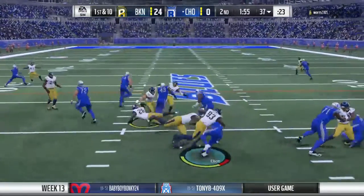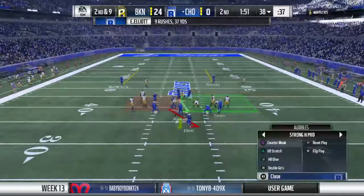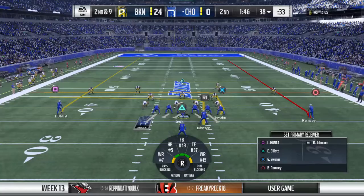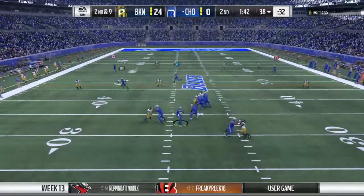The give is to Elliott. And he'll get this up to about the 38-yard line. Credit him with a 1-yard gain there to make it 2nd and 9. Now you've got to hustle your guys to the line and get them set. 2nd down, Prescott.